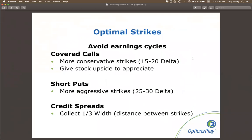So what are some of the optimal strikes? What we're telling you here is that you should choose your strikes based on your personal preferences or your risk tolerance, but we also back tested all of these strategies to see where you actually get the highest returns from these strategies. So number one of the biggest things that we found during our back testing is to always avoid earning cycles.